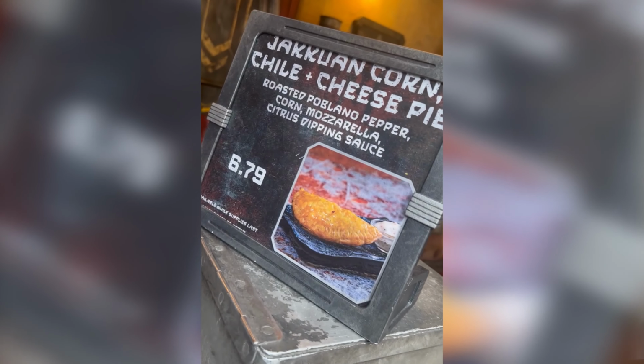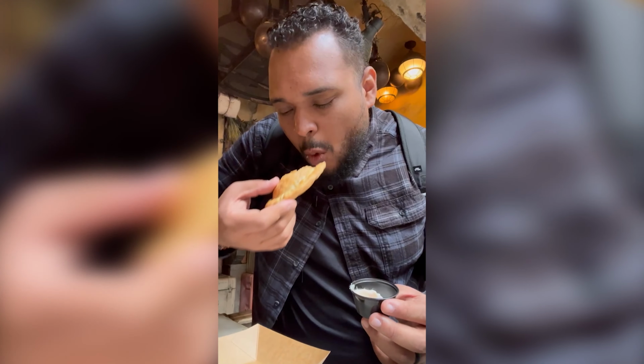cheese topping. Oh, it's better if you drink it through the top. It's pretty good. And then also while we were walking through the marketplace of Batuu, we did try a corn pie, which was pretty bomb. All right, here goes nothing. Honestly, like an empanada? It's like an empanada. I didn't get too many ingredients, but it tastes good.